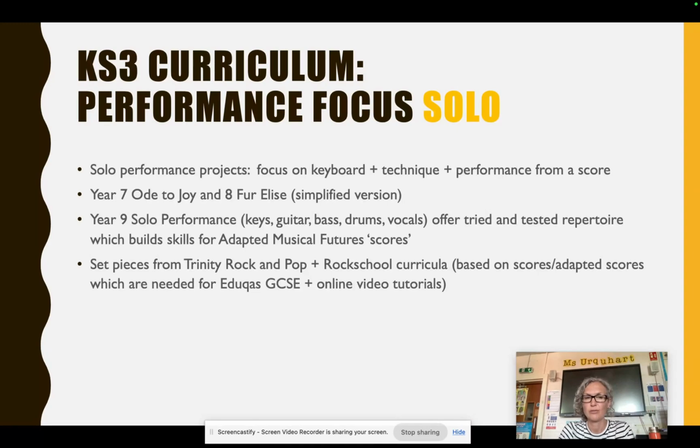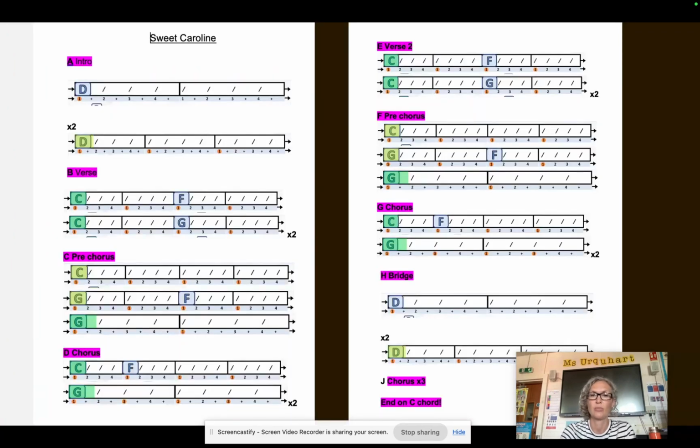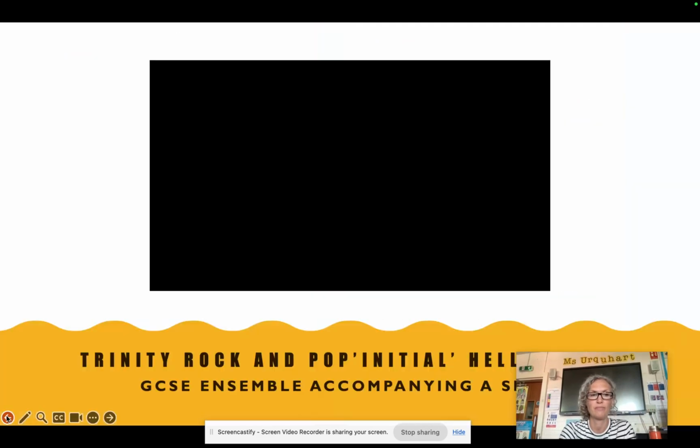In Year 9, I've been doing a whole unit on solo performance where they can pick from a specialism out of keyboard, guitar, bass, drums, vocals, and I offer them tried and tested repertoire which build skills for adapted Musical Futures scores. Here's an example of what a score might look like for them.